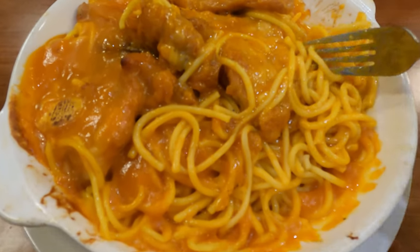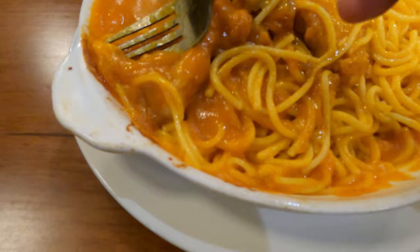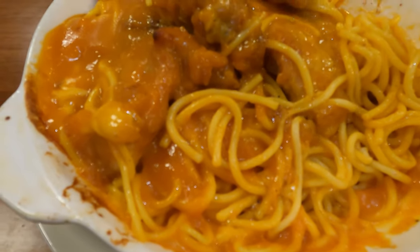So with the baked pork chop spaghetti, usually they put tomato paste on it, and they put cheese. Now, there's not a lot of cheese here, but the taste though, you can taste the tomato, and the pork chop, pretty good. It's just really hot, so I gotta take my time.